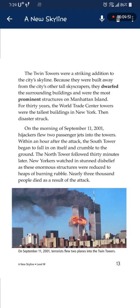The Twin Towers were a striking addition to the city's skyline. Because they were built away from the city's other tall skyscrapers, they dwarfed the surrounding buildings and were the most prominent structures on Manhattan Island. For 30 years, the World Trade Center towers were the tallest buildings in New York.